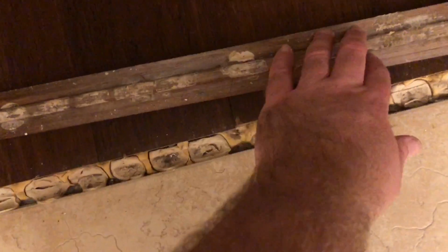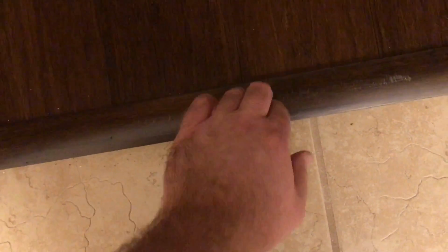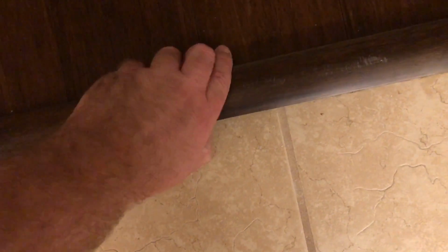So here's a loose threshold. You can see it's just blobs of adhesive, and it wasn't even attached in the center. It was just kind of wedged in there. So you step on it, and it was just doing this. So it just needs to be glued back down. Took the doors off here to get clearance. Get all the loose stuff out. And we'll set something heavy on it for 24 hours, let it set, and that'll be done.